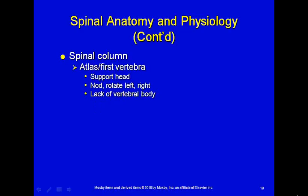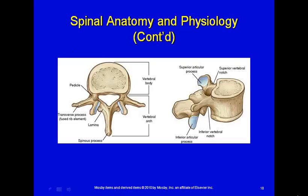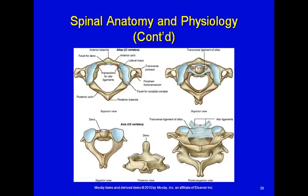The atlas is the very first vertebrae. It supports the head. The atlas allows you to nod, rotate left and right, and it does not have a vertebral body. So here is just a picture of the vertebral body. This area right here is the vertebral body. When these vertebrae all stack one on top of each other, it forms a canal or a place for the spinal cord to go. Here are those different processes that are sticking out there, and certainly those processes can be snapped off or broken without causing any sort of spinal cord damage.